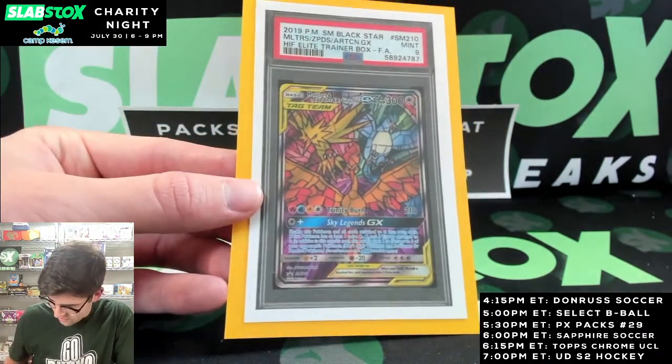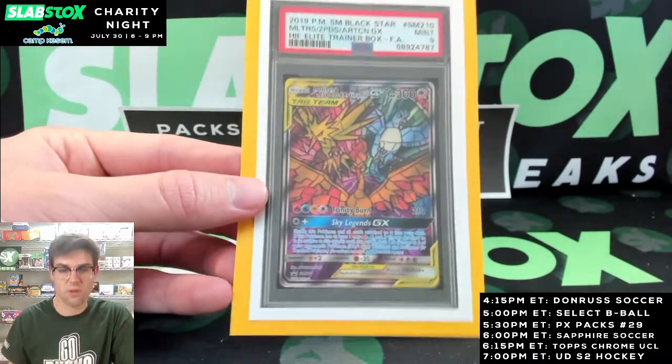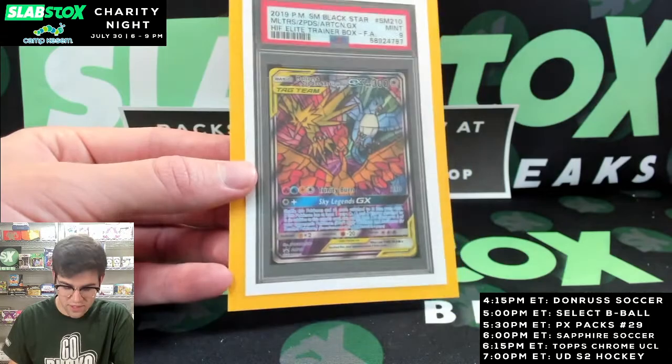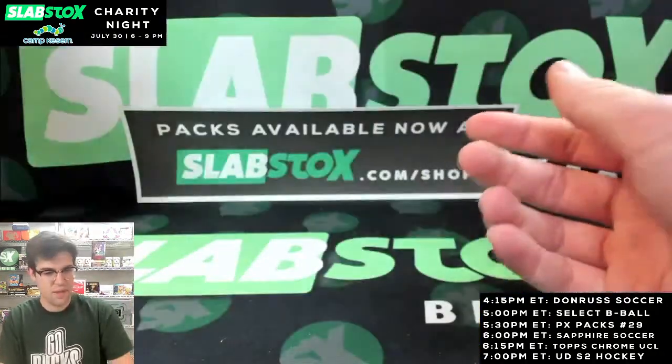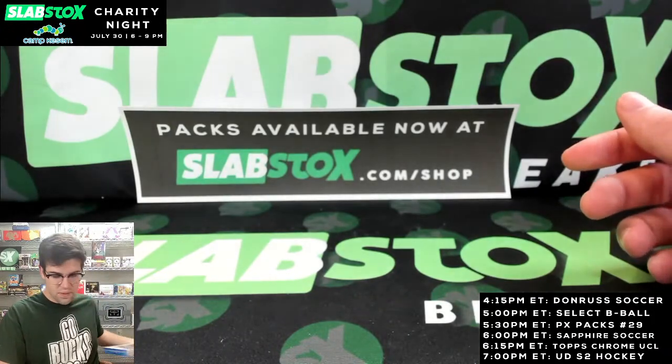Beautiful card. Really excited to send that one off to Nicholas. Congratulations. I think it's one of the nicest promos that they ever made, and I love it. I have one sitting at PSA myself right now. Congrats on that, and thank you everyone for joining the Pokemon bundles.